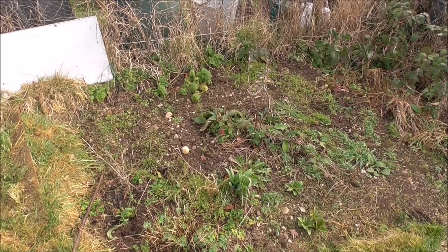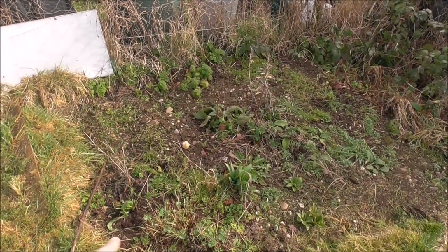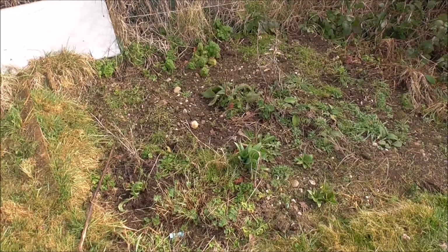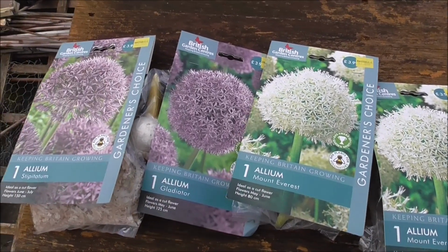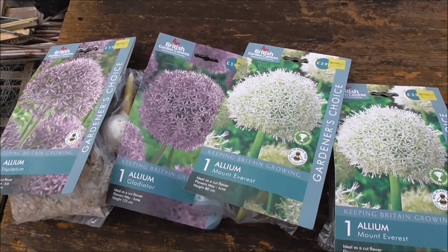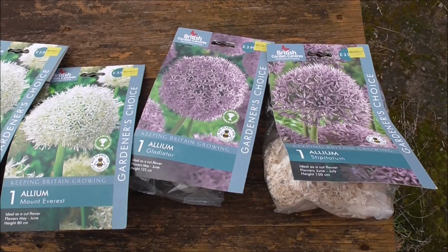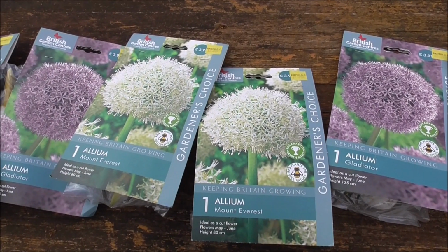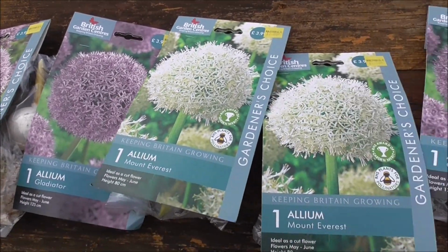Like I said, my main reason for this visit is just to tidy up this little flower bed here and to get some bulbs planted. Specifically, these allium bulbs. As you can see, I've got the two varieties, purple and white, 6 in total. These are probably my second most favourite flowers behind lupins. I absolutely love these guys.